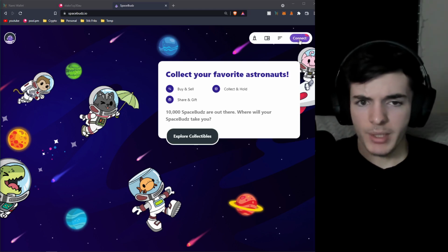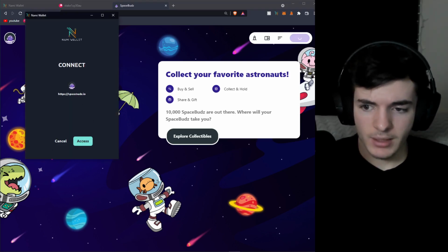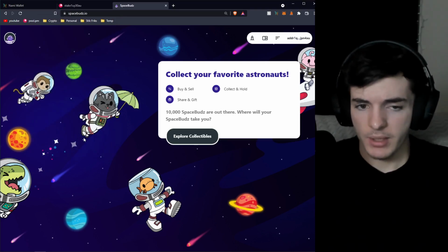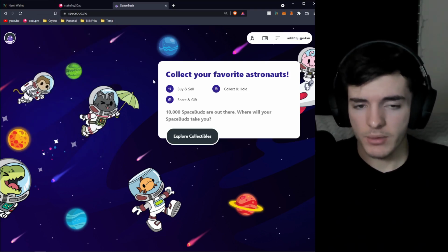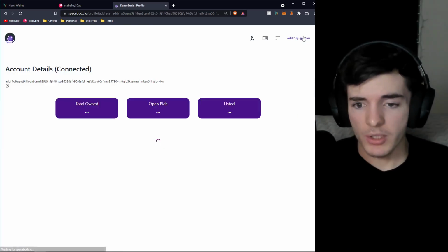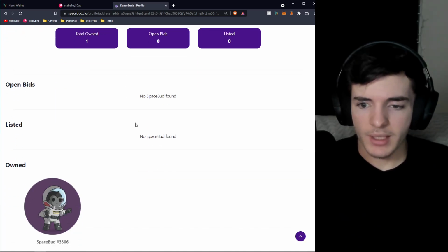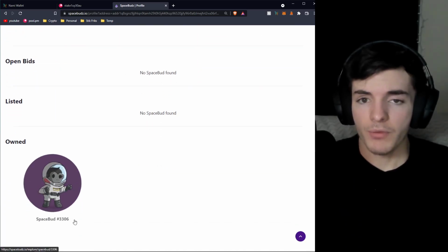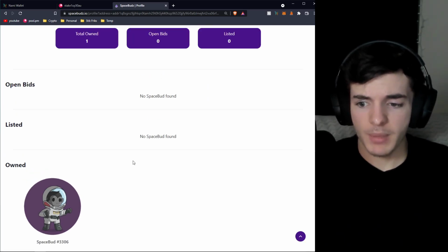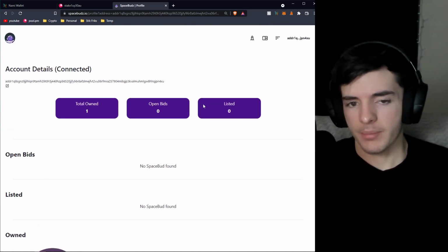So go ahead and you're going to press this connect button. And what you're going to see here is it's going to allow access basically to your wallet's public keys. Okay, it's going to be able to see your addresses or the address that you're in. After you've done this on Spacebud specifically, you can go to the top right, click on your address, and kind of see what's going on with your account that is officially connected. So now you verified that you actually own this Spacebud or whatever else is in here, and I can go list it on their marketplace.